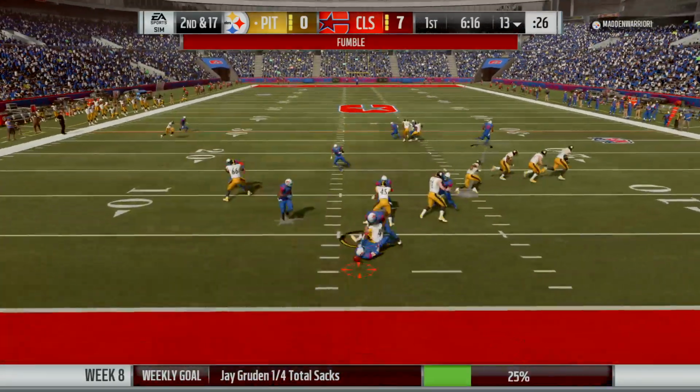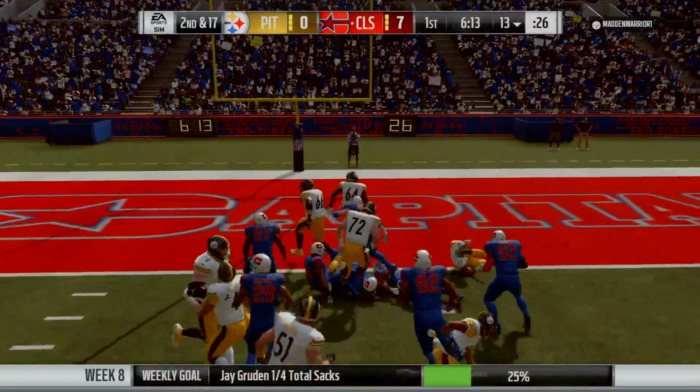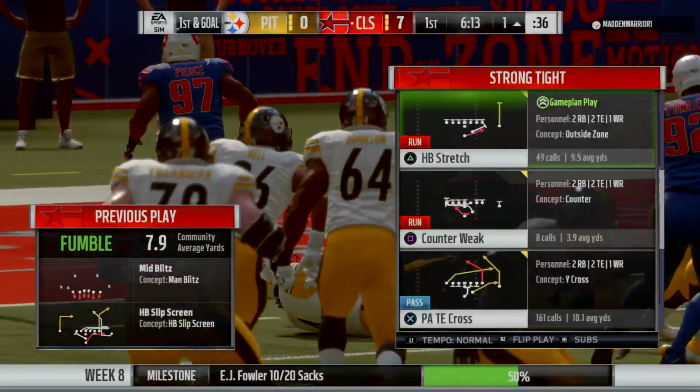Prescott now on second down. Oh, Prescott stripped. And he won't get in, but you can't be set up any better than that. They'll have the ball at the 1-yard line.